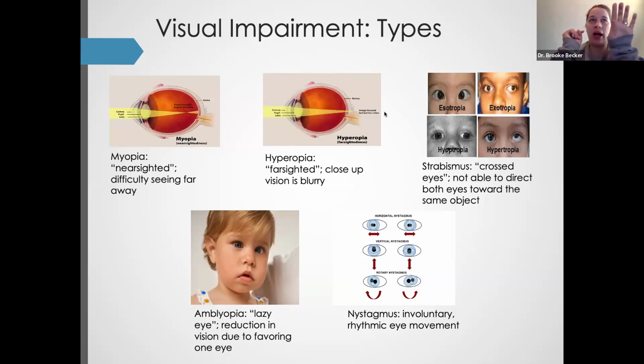Hypotropia is usually one eye. It can be straight, and then the other eye kind of drifts downward, or both eyes drift downward. And hypertropia is the opposite, so they're going to drift upward. Okay, and this is typically when they're trying to focus on an object with both of their eyes. You'll see the drifting of strabismus.